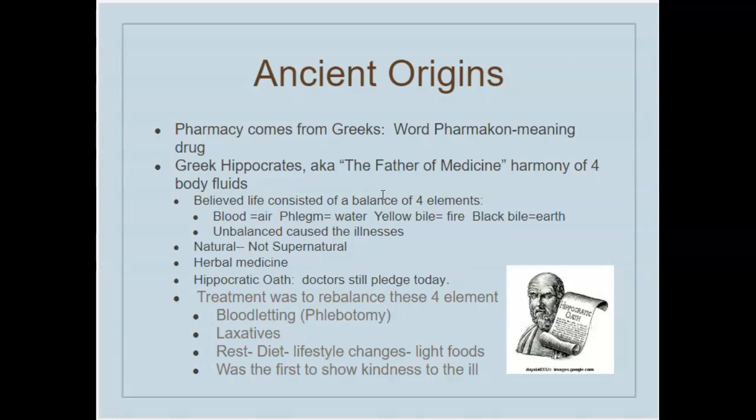So think about some of these things like blood. If it changes color, it turns black, you do have a disease. If you think about phlegm, you're thinking about mucus, which is developing in the lungs. And if you have green phlegm, you have sickness. The yellow bile and the black bile, he related them to fire and earth, but they're probably more related to urine and stool if we really look at it. And he probably was right. He is right, because a lot of those four elements we actually test and study when we're looking for disease in humans today.